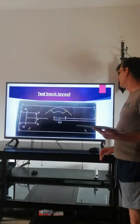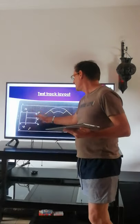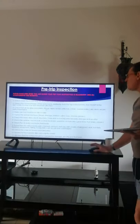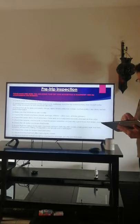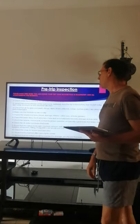So you can see where the various stuff is. We'll talk a lot about A, B and C, all W's, X, and where you must accelerate and all of that must happen. So your pre-inspection. Okay, your pre-inspection is there for you to make sure that you all know your bike and you know that all the parts are there.